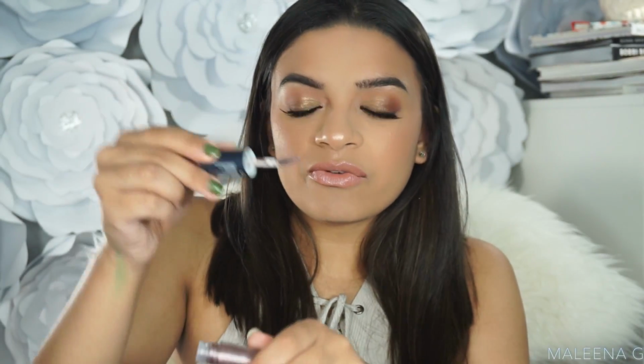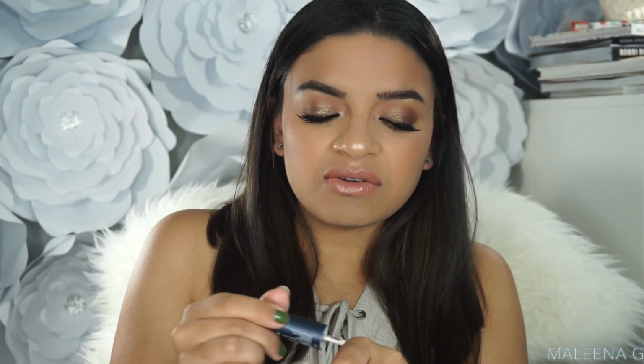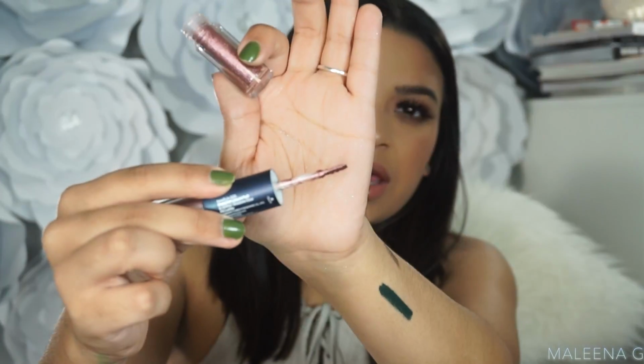It has this doe-foot applicator. I actually really like the applicator too. It's super soft and comfortable. It's not rough, and it won't tug on your eye. So you put the liquid first, and then on the other side it has a loose glitter. So this is what it looks like. It has this spatula-looking thing almost.